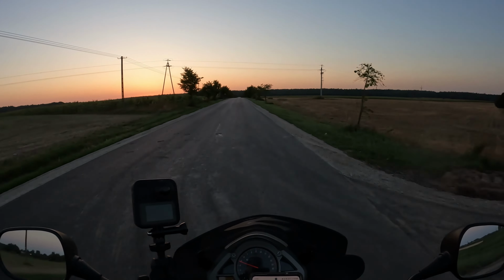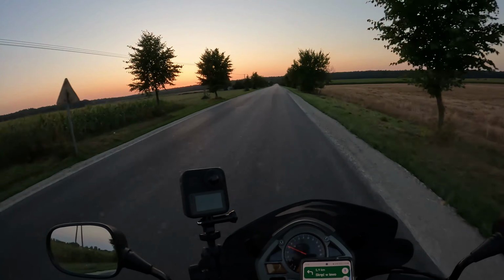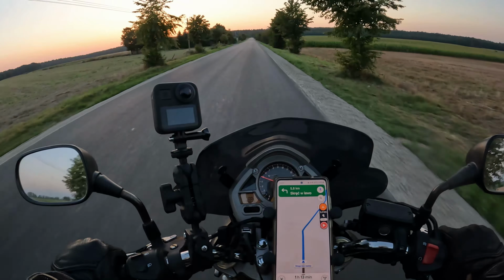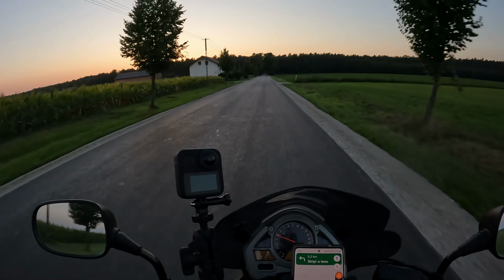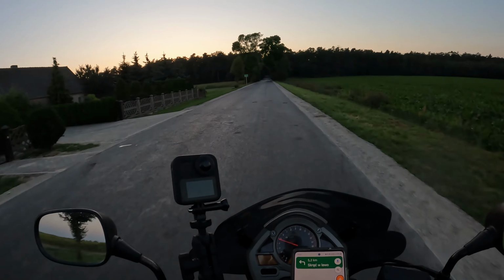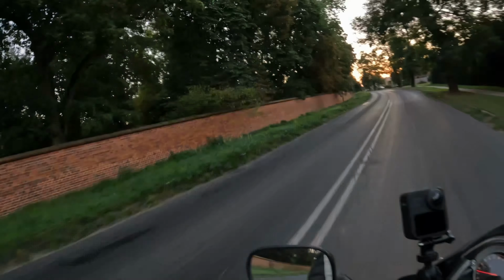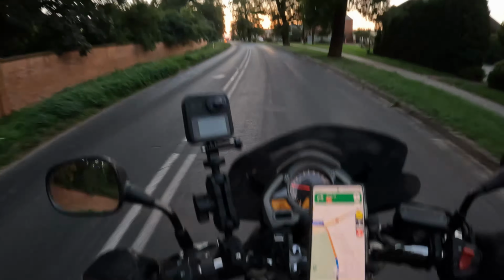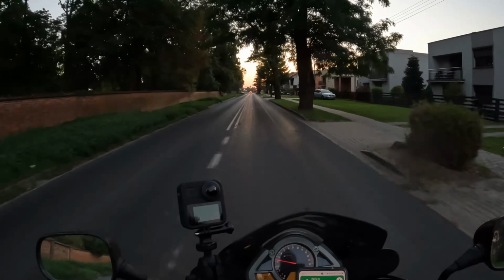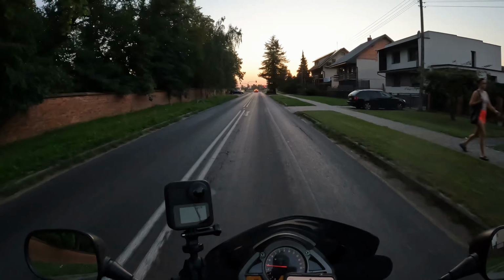So let's go back to the city. It's about 60-65 kilometers. It's gonna take me an hour, probably. Today's temperature was quite high. I don't remember when we had a September so hot. I have to get back to the main road, which is over there, and probably gonna go with it till Poznań.